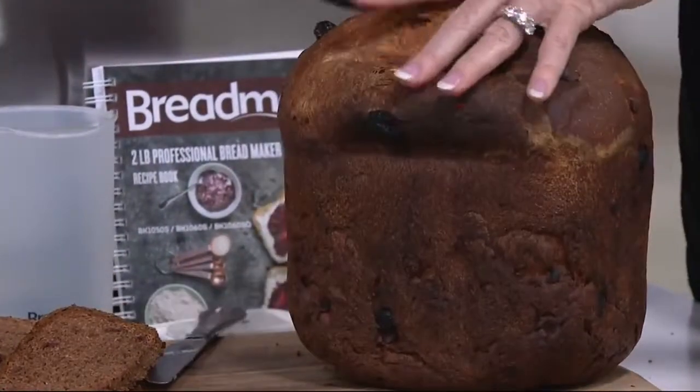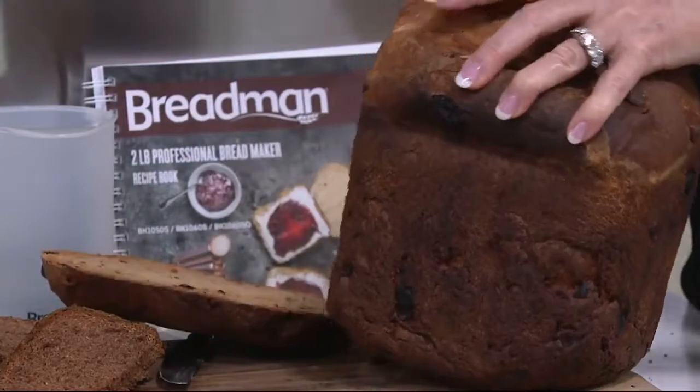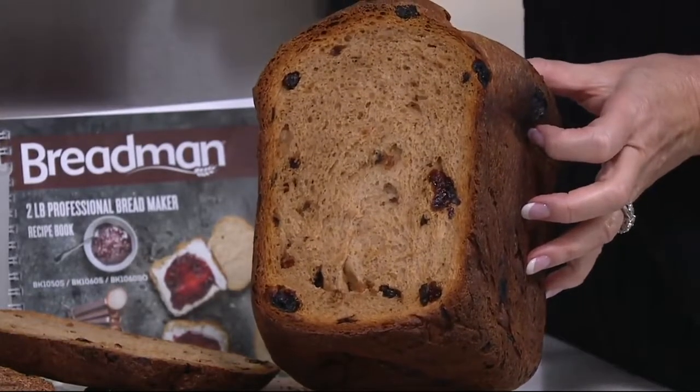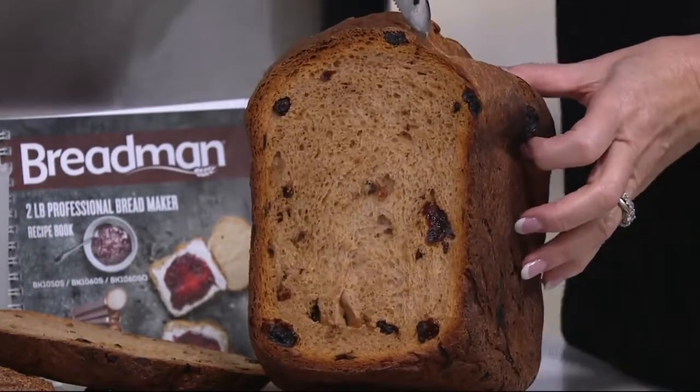Now, imagine if you're doing a delicious beef barley soup. Maybe you'll do an herbed bread. Dip in that. Wouldn't that be nice? But look at how the cherries were incorporated through here. Look at the nuts and the dried fruit. That's because of the fruit and nut dispenser.